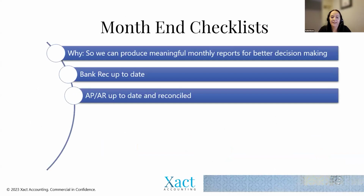Yeah. So obviously it's so that we can have meaningful reports at the end of the day to make better business decisions. You can't make business decisions, like am I going to buy that new ute or that machinery, if you don't actually know if you're making money. So that, and the bank recs is definitely a big thing. Your accounts are not going to be up to date. Your reports will not be correct if your bank recs are not reconciled.